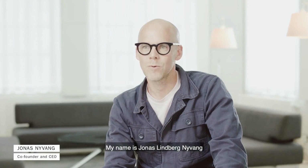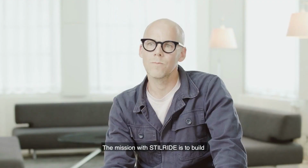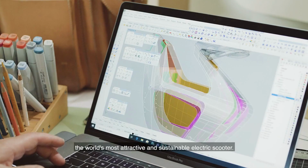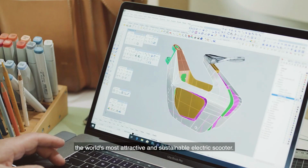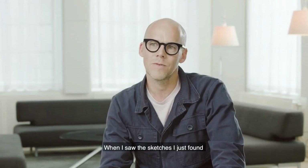My name is Jonas Lindberg Nyvang. I'm the managing director and co-founder of Stilride. The mission with Stilride is to build the world's most attractive and sustainable electric scooter. Tue is a childhood friend of mine. When I saw the sketches, I found I gotta be part of this.